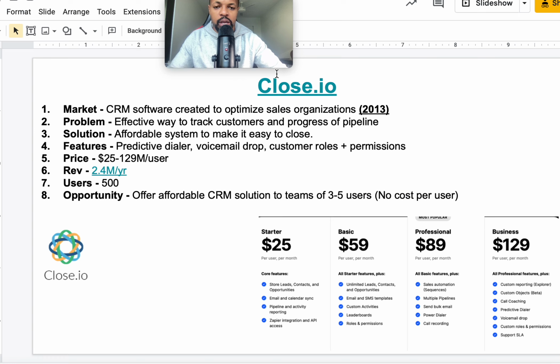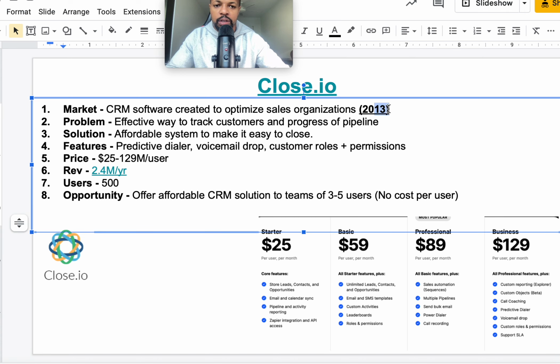So the next company I'm breaking down is Close.io, which was the first CRM that I used when I first started my website. This company was founded in 2013. They created an effective way to track customers and the progress of the pipeline. They created an affordable system to make it easy to close. The features that stood out to me were a predictive dialer, voicemail drop, custom roles, and permissions.